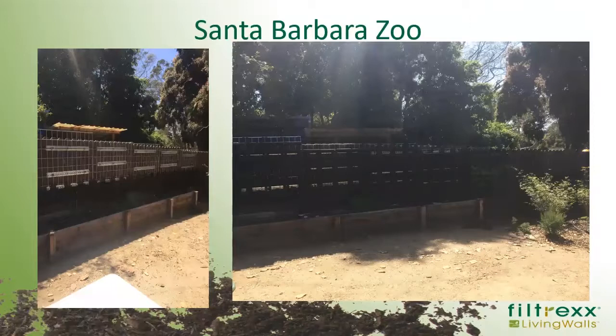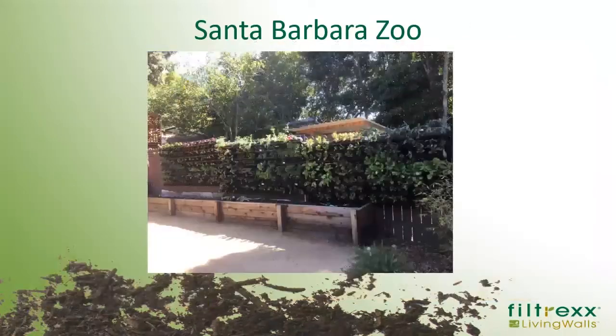It's like Legos once you start getting the components in place. I taught the gentleman how to do it in 30 minutes, and he figured it out pretty quick. There's no tricks to this. There's nothing really difficult about installing this.